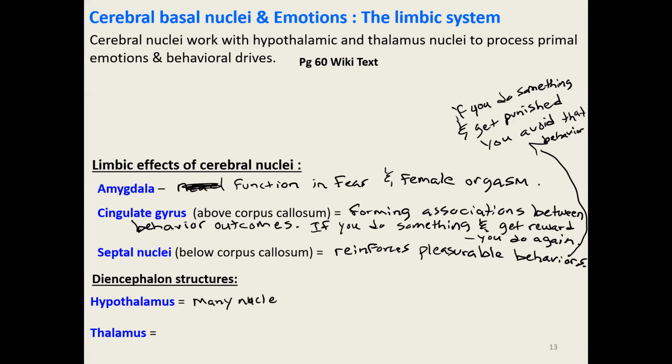That's an N, nuclei. And it functions in the 4 F's. All right. Feeding when you're hungry. That's a strong impulse. You want to eat. That's all you can think about when you're hungry. Fear, fight, right? Literally your fear flight system.